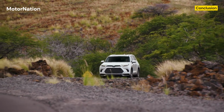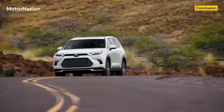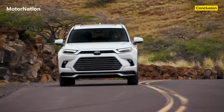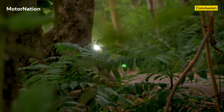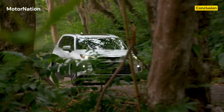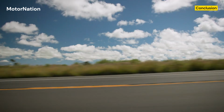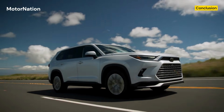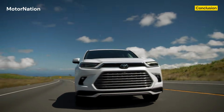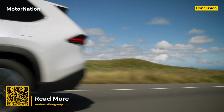The Grand Highlander is the SUV you choose when the priority is people, space, and versatility. It gives you true three-row comfort, nearly 100 cubic feet of cargo capacity, multiple powertrain options, and enough towing muscle to handle real family adventures. Whether you pick the efficient hybrid or the powerful Hybrid Max, the Grand Highlander is built to take on big families, long trips, and everything in between without breaking a sweat.